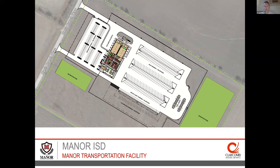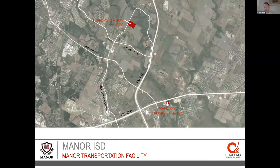Mr. Hermes is asking, are you concerned about the location, as it seems to be far north of the Manor ISD district mapping? Thought we would want a central location. With this location, what we are concerned about is easy access to and from. As you notice, we are able to move buses out and either go to the right and come around to 130 or take a left and get onto 290. The area that we have will allow buses to move back and forth without creating any traffic jams or congestion in that area. So we're very comfortable that this location would be able to service our buses quite efficiently.